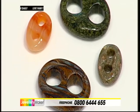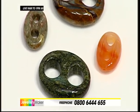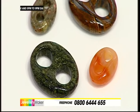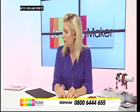Now, I've seen these used in lots of different ways. I've seen these used and made into buttons. I've seen them used as gemstone links. Natalia, how have you used these big connectors before? In fact, have you used connectors which are this big? I had them once. I think it was onyx ones.